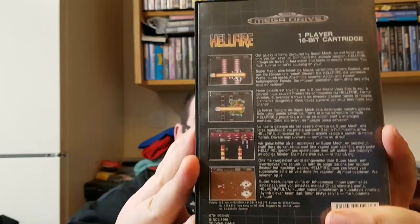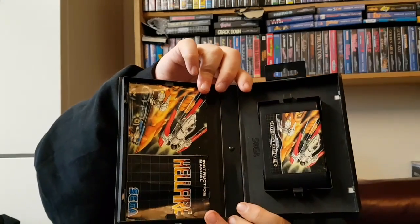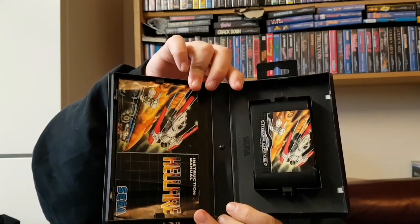I think it's a bit more of a basic shooter on the Mega Drive, but it's all complete. Everything's there. So £15 to £20 is pretty good, because this is another one that does seem to be going up. I remember this used to be like a £10 game, and now it's like 20 to 25, I would say. So to get it for 15 to 20, especially complete, is quite good.